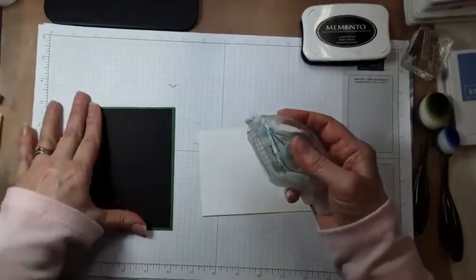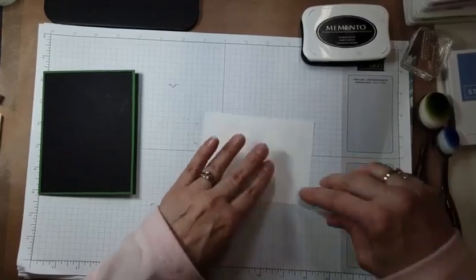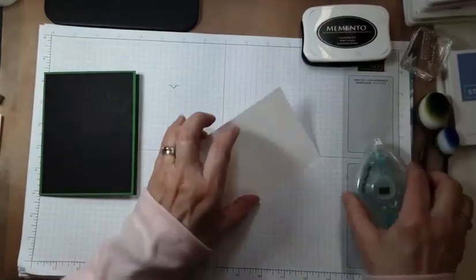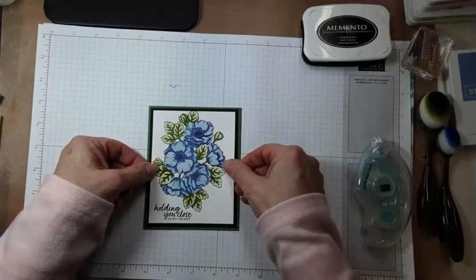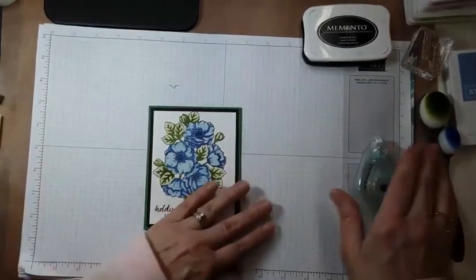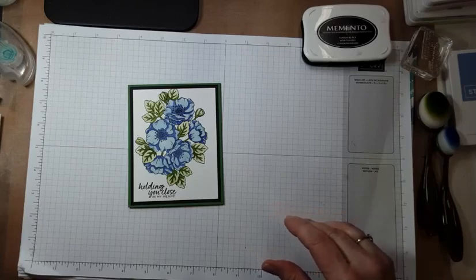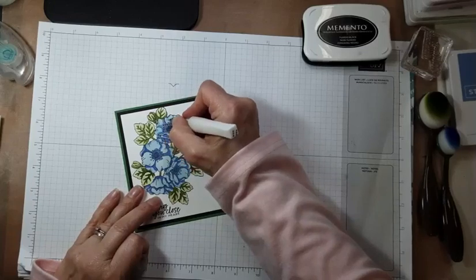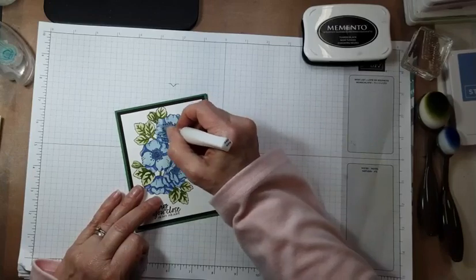Okay, here we go. Oh, don't put your adhesive there. Put it over here. Did any of you shout at me? I'm always telling you, put it on your smaller layer so you don't miss and end up with a sticky card front. Okay. There. All right, so just for you, Barbalash, if you're watching, we're going to add a little Wink of Stella, because Barbara calls it Winky.